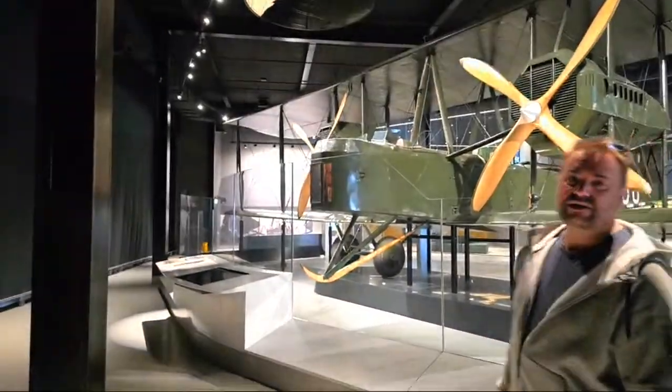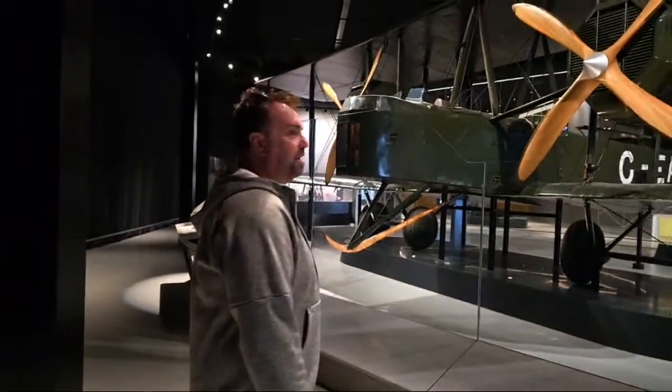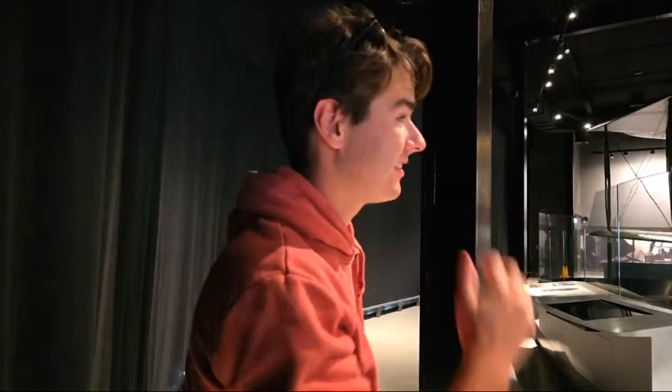Did a little bit of research last night as well and found out there's only two of these still flying in the world. Only two? This is one of them. This one's not very well flying, is it? No, this one's not... But yeah, that's awesome. And they actually dismantled the whole thing and rebuilt it in here to move it from the old building. So it's pretty impressive.